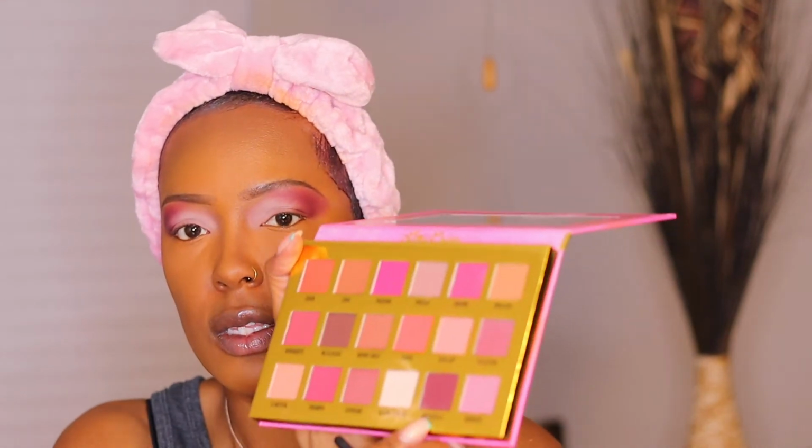Okay, so for our under eye area, I'm going to take the same shadow, this one here, and I'm going to apply it using a smudge brush. This is by Morphe. It is their M222 brush. I'm just going to put some here on the brush, and I'm going to lightly sweep under there.